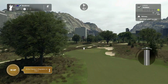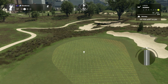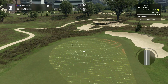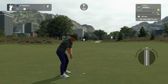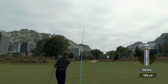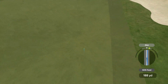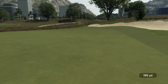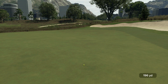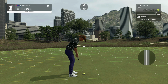All right, 211 yards. What have we got? 5 feet up. Let's just bring it in with the four. Oh, I swung it that hard, and it's a slow. Interesting. Oh, that's going to leave me with a little bit of a putt here. Oh yeah, just a little bit. 62 feet.